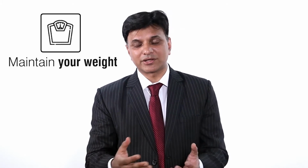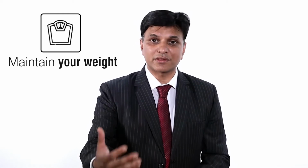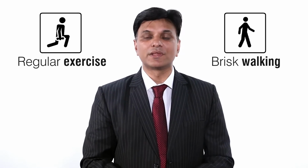Third, maintain your weight. Maintain your BMI at around 25. If you are obese, especially obesity over the trunk, like obesity over the tummy, that is more risky than overall obesity. So it's very important you control your pouch as well. Fourth, regular exercise. In fact, the prescription is that you should walk at least 30 minutes, brisk walking, every day, at least 5 times a week.